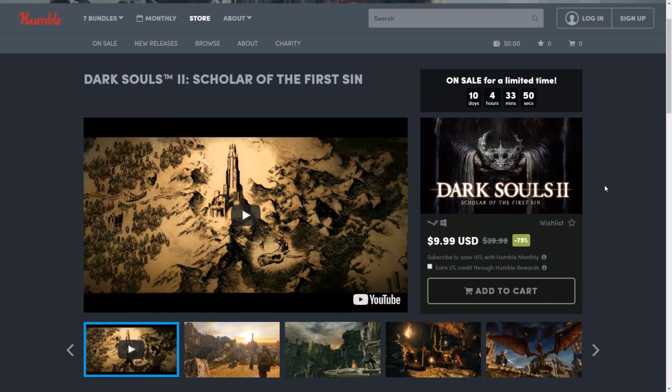Next we have Dark Souls 2 Scholar of the First Sin. This is only $9.99. The Dark Souls games don't really go on a good sale most of the time. They never drop the prices. So this is a good price for the second Dark Souls game. Only $9.99, 75% off.